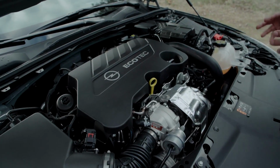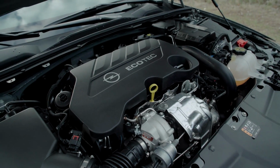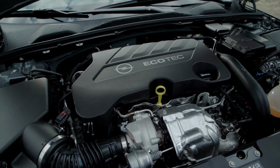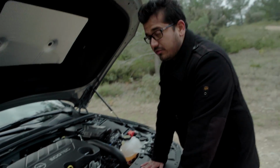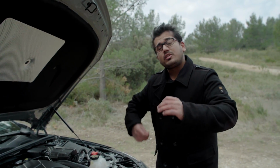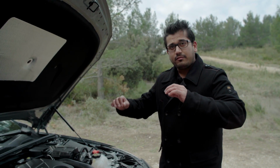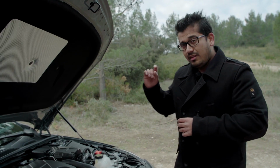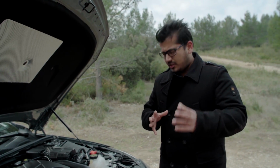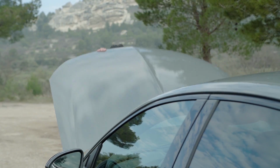These engines are mated to the 8-speed torque converter automatic gearbox, which in the GSi has been tuned to give sharper responses and is more performance oriented. That, coupled with the adaptive flex ride dampers in the chassis, which again has been tuned and developed at the Nürburgring to be a lot sharper and more focused and give more agile handling. And finally, the Twinster all-wheel drive system, which again you can get with the regular Insignia, but in the GSi it has been tuned to give more dynamic handling.